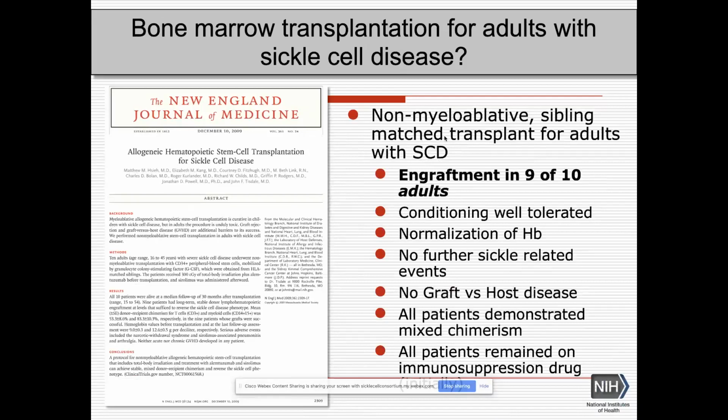So the NIH was the first group, and many have subsequently followed, including my friends in Illinois, to say, well, let's try doing a bone marrow transplant in adults. Here they used non-myeloablative chemotherapy, meaning they still used chemo, it just wasn't quite as strong because there was concern that adults had more organ dysfunction. And 9 out of 10 of those adults were able to engraft, meaning their bodies accepted the new bone marrow. It was very well tolerated. They normalized their hemoglobins, and they didn't have any further sickle cell disease or graft versus host disease.